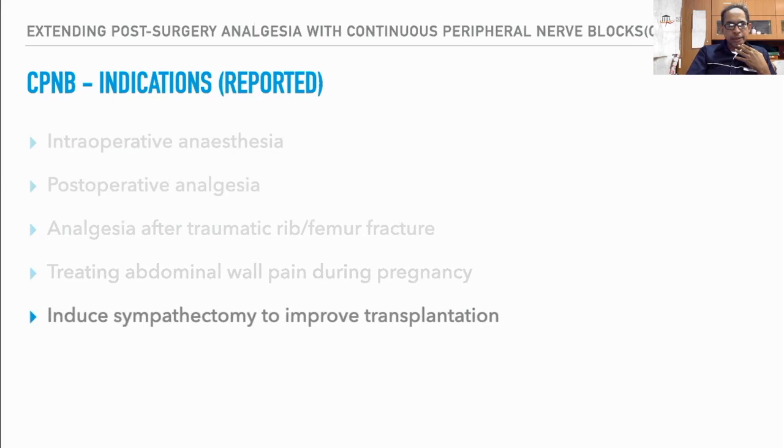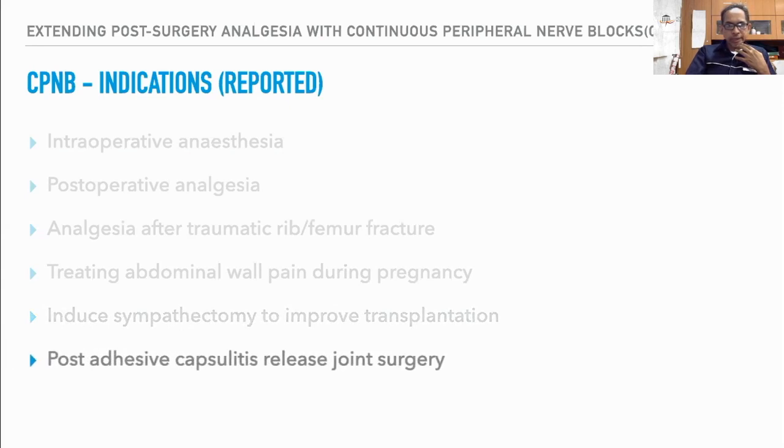And induced sympathectomy to improve transplantation. There's also a request from the hand and microvascular surgeon to improve the perfusion of the transplanted limb. And after adhesive capsulitis release joint surgery, the patient can have severe pain, and the surgeon will ask for immediate physiotherapy to prevent further adhesion. So these are all indications that have been reported for a continuous technique.